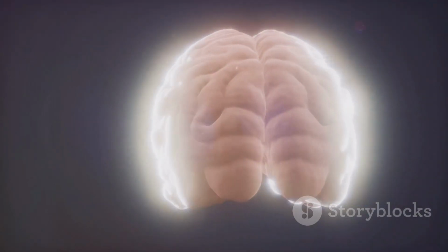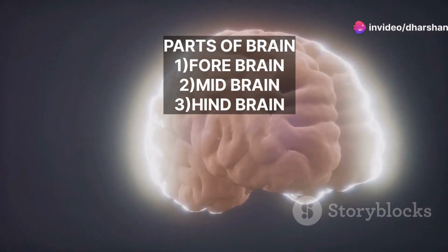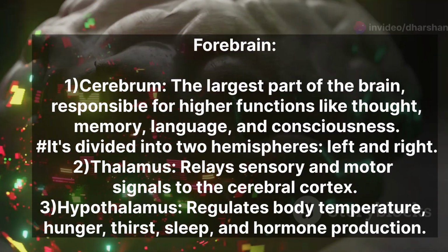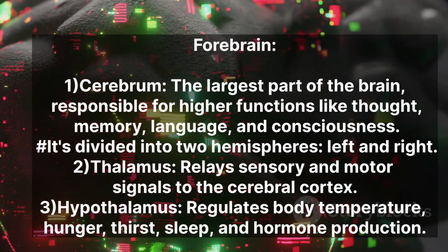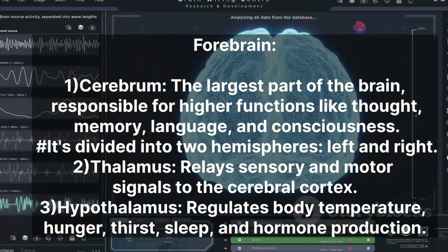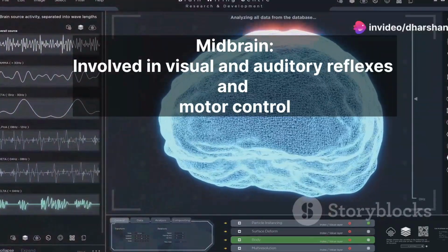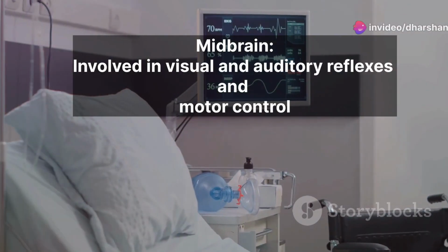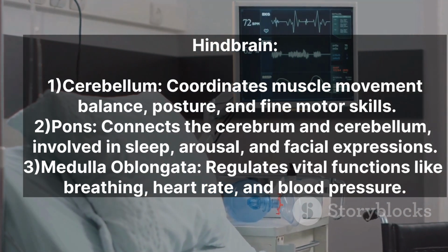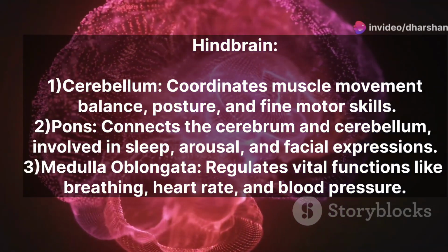The brain is divided into three main parts: the forebrain, the midbrain, and the hindbrain. The forebrain is the largest part of the brain and controls our higher-level thinking, such as planning, decision-making, and language. The midbrain controls our movements and helps us to process visual and auditory information. The hindbrain is responsible for our basic life functions, such as breathing and heart rate. It is also responsible for our balance and coordination.